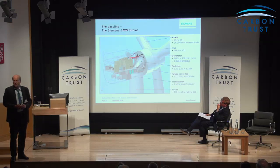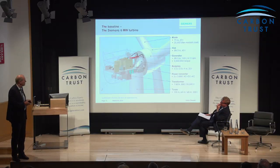If I want to load that blade with my old car, I used to have a Volkswagen Golf, it has the big beauty that it weighs exactly 1 ton. I get nowhere by just placing it on the blade tip. If I want to load the blade, I need to put my car at a beam that's 2 kilometers long. Put the car at one end, try to hold the other. That's what the blade does. That's the load the blade sees.